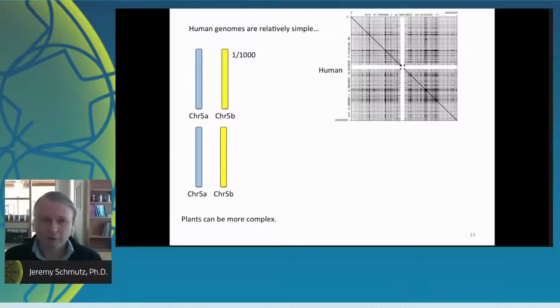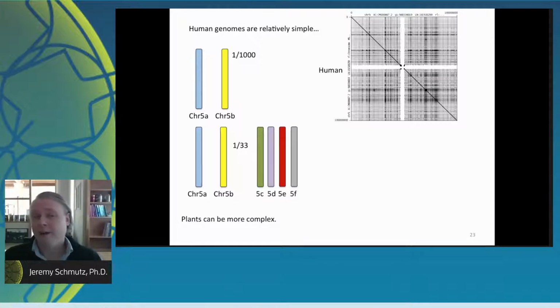We can start with those chrome 5A and 5B. But our haplotype variation can be as high as 1 in 33 bases or even higher, depending on the plant you're working from. We can also have a 5C and 5D to make a tetraploid, or 5E and 5F to make a hexaploid, or even more: decaploids, dodecaploids, crazy numbers of copies of chromosomes.